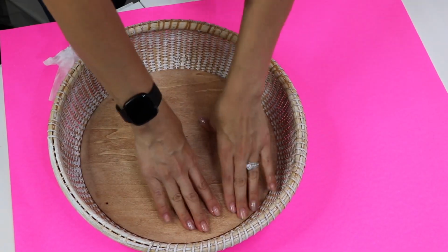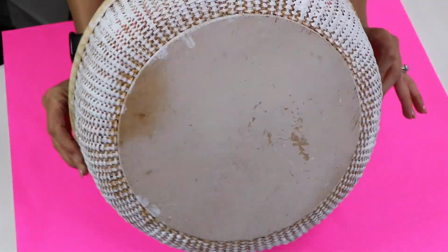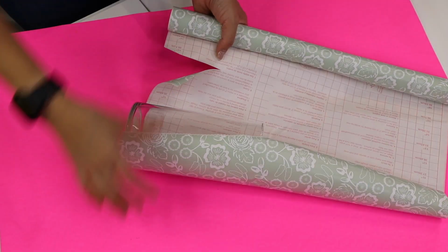That wood round is the perfect size, and I feel like it just gave it that final touch that I needed, and it looks great on my table outside. So that was my thrift flip with a little bit of a DIY.